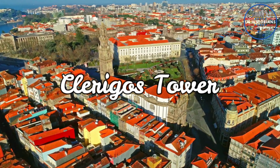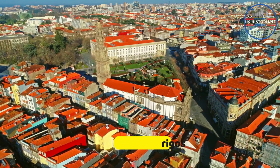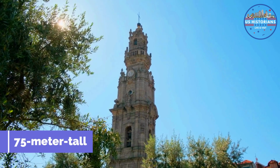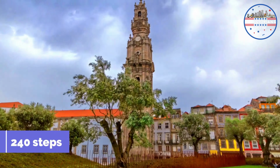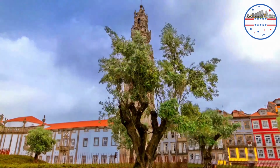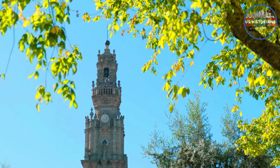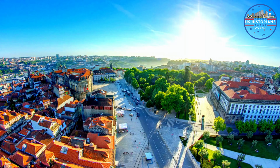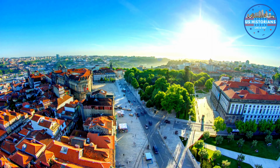Next on our list is a sign of the city, Clérigos Tower, also known as Torre dos Clérigos. The city's most famous landmark is this 75-meter-tall basalt rocket from the 18th century. There are 240 steps to be climbed to reach the top of its 6 floors. There are fine carvings all the way up this beautiful structure, and the clock is so high that you have to take a few steps back to read it correctly. It's a tower with a view in every direction, especially when you see all the orange roofs of the houses.